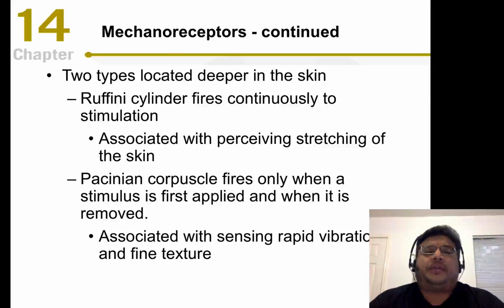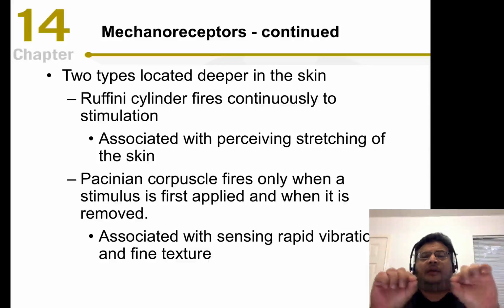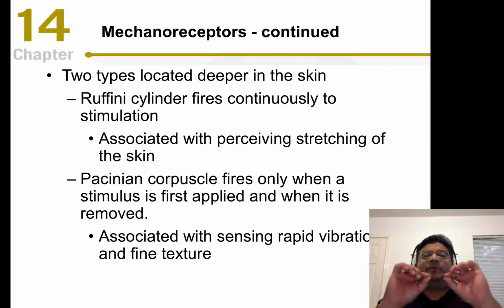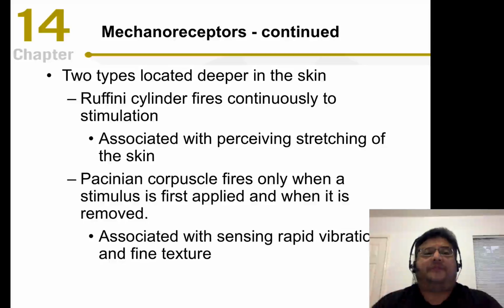There are two other types of mechanoreceptors. The Ruffini cylinder fires whenever it's being stretched. These little cylinders lie parallel to the muscle fibers beneath them, but they're in the skin. And whenever your skin is being stretched, these things fire. And that's to prevent us from stretching our skin too far, of course.